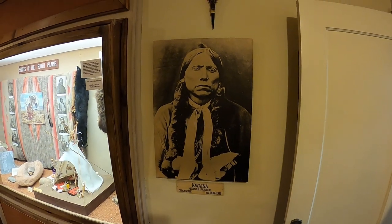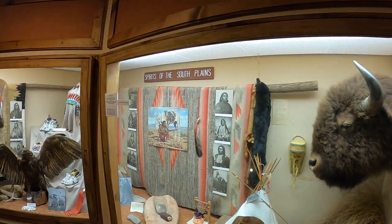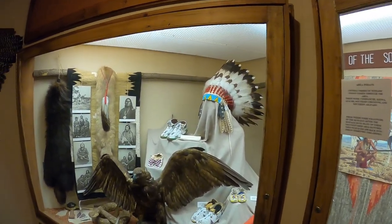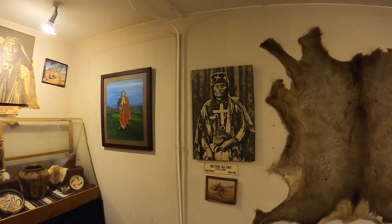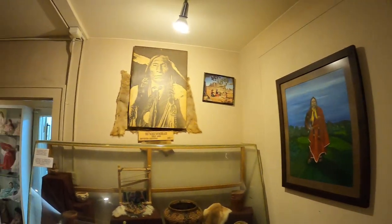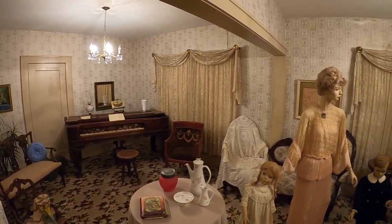There's Quanah Parker. This was Comanche territory, this part of Texas, for 150 years. They dominated the panhandle, beginning around the year 1725. Ooh, the parlor room.